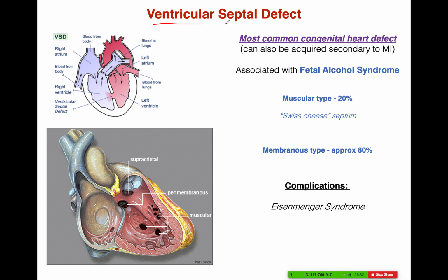Now, a ventricular septal defect. Here we've got the same thing, however, now it's in the ventricles. The ventricular septal defect happens to be the most common congenital heart defect. If we took the population of the United States and looked at everybody's heart, the most common thing for people to have is the ventricular septal defect.